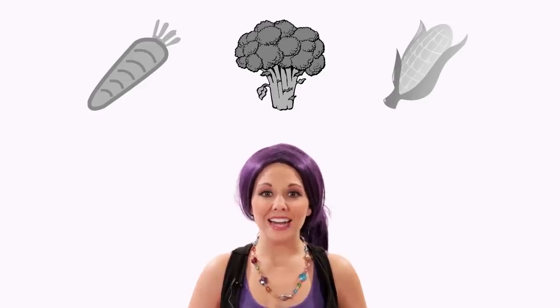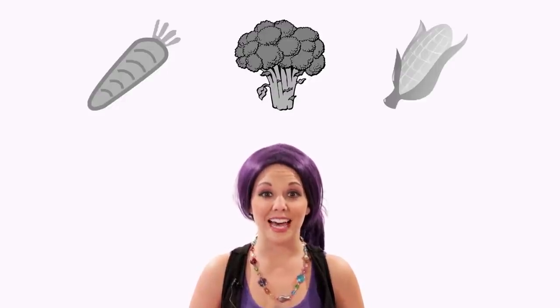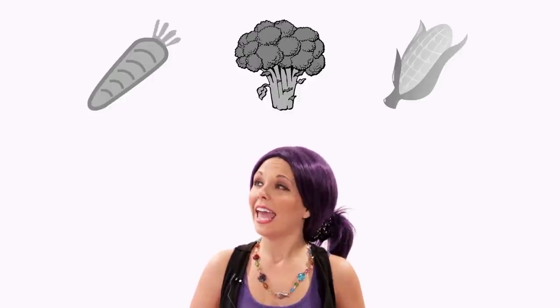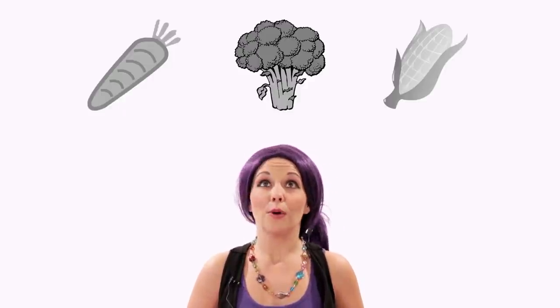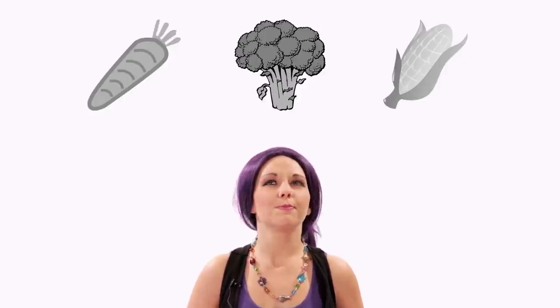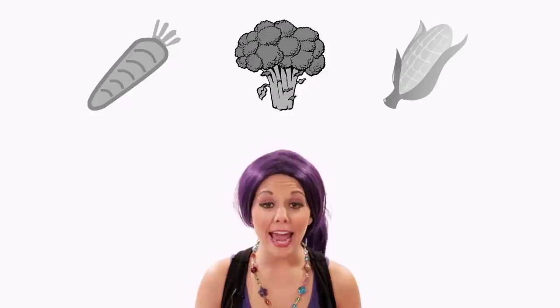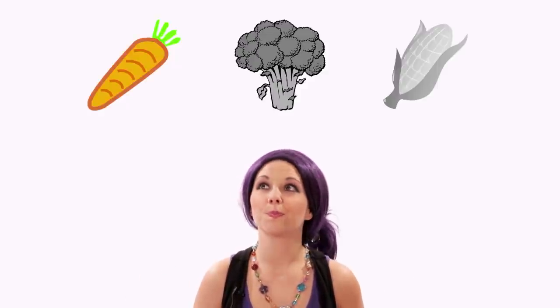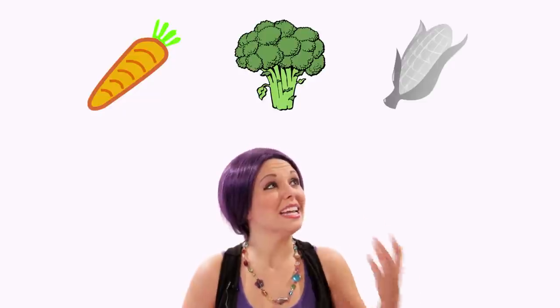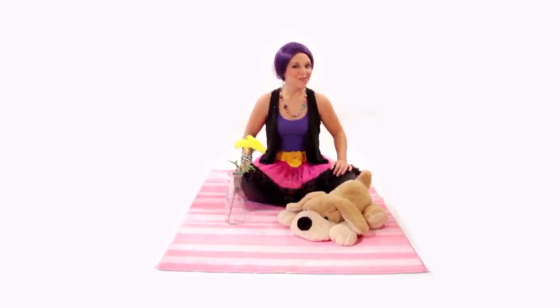Let's try another one. Here are three vegetables. Can you guess which vegetable is supposed to be colored yellow? Carrots, broccoli, or corn? It can't be the carrots. Carrots are orange. Not the broccoli either. Broccoli is green. That must mean it's corn. Corn is yellow. Make sure to eat your vegetables.